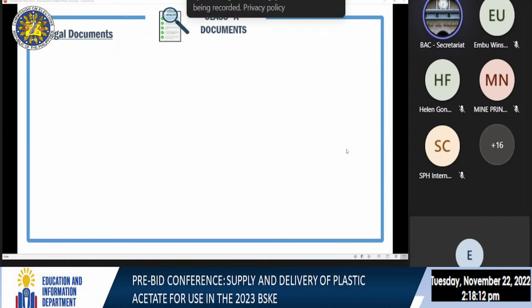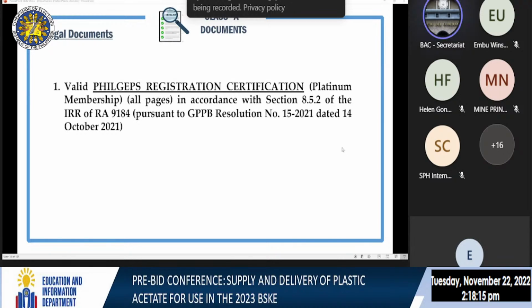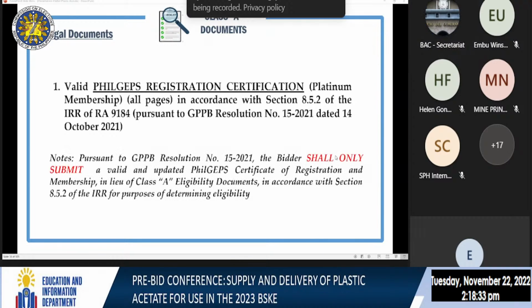First document to be submitted is your valid PhilJEPS registration certificate, platinum membership. This is in accordance with section 8.5.2 of the revised IRR of RA 9184, and also pursuant to GPPB resolution number 15-2021 dated 14 October 2021. Pursuant to the said GPPB resolution, the bidder shall only submit a valid and updated PhilJEPS certificate of registration and membership in lieu of your Class A eligibility documents in accordance with section 8.5.2 of the IRR. This is for the purpose of determining your eligibility.